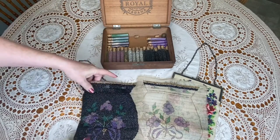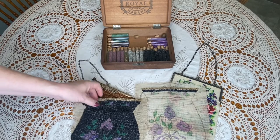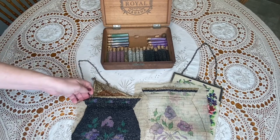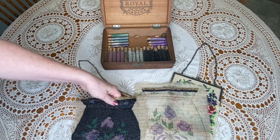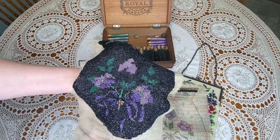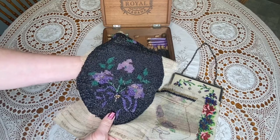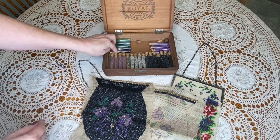So I don't know if this would have, and it didn't come with a clasp. Well, at least it did not come to me with a clasp. It may have come in the original kit with a clasp, but isn't this, I love this so much. I find this so amazing. Oh my goodness. And then it came with all of these glass vials of beads.